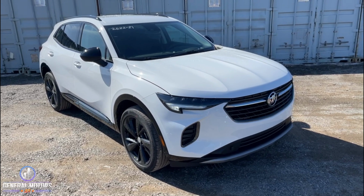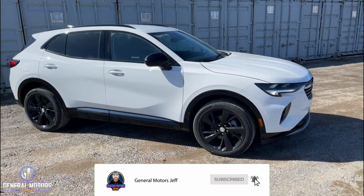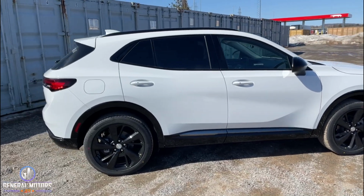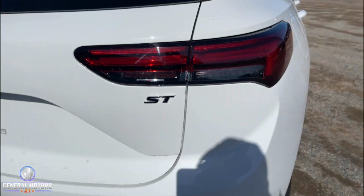Here it is, the much more sporty, as far as I'm concerned, looking 2021 Buick Envision. And as I mentioned off the top, we are looking at the preferred trim level. The preferred trim level, if you didn't know, in Buick is your entry trim level, but we've also added the ST, the Sport Touring package, and we will speak to that momentarily.